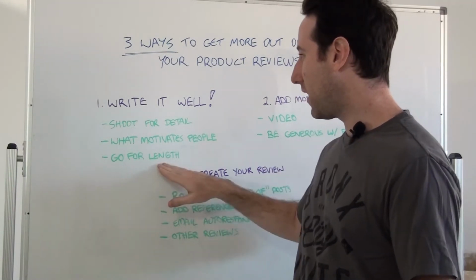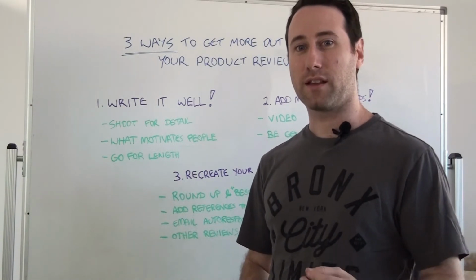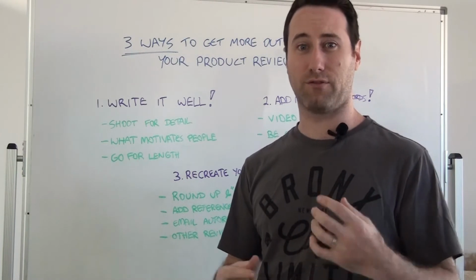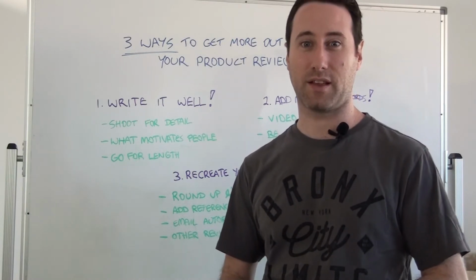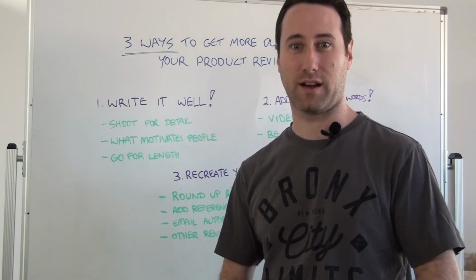So the last tip I have here under Write It Well is go for length. So lately, Google and other search engines, they really love ranking long guides, and people that cover a topic really in detail, that's exactly what they're wanting to provide their users when they're searching for a keyword.